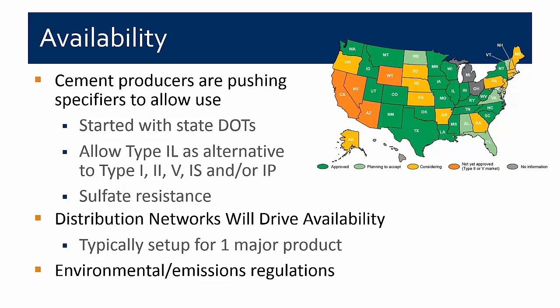And then the other variable in here is environmental and emissions regulations. So places where you see higher emissions regulations, for example a CO2 tax or cap and trade, those are the places that are going to impact the cost of making Portland cement clinker the most, and which will make it more advantageous to use Portland limestone cement. So your Portland cement's going to go up, let's say, 10% in cost because of these emissions regulations, and your Portland limestone cement's only going to go up 7 or 8% for these emissions regulations.